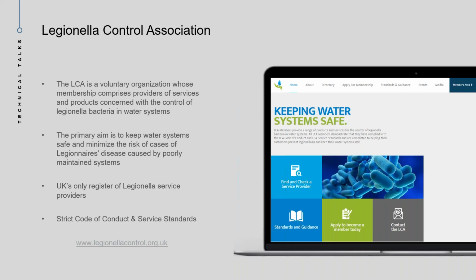When we talk about employing a contractor such as MSS Water to provide some of these Legionella control tasks on your site, one of the good ways to check whether that company is able to provide those services is a governing body such as the Legionella Control Association. They are a governing body which will basically keep a list of all service providers in the industry.